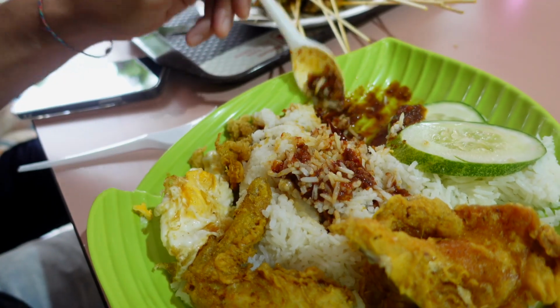How hot is that chilli? No idea. I'm going to mix in the ikan bilis. Normally I taste the chilli before I mix it all in, but he's already mixed it all in. So can I get a crispy ikan bilis? No, that's just from the chicken. No, it's not. They do it differently. Ikan bilis. No, it does. It's in the batter.